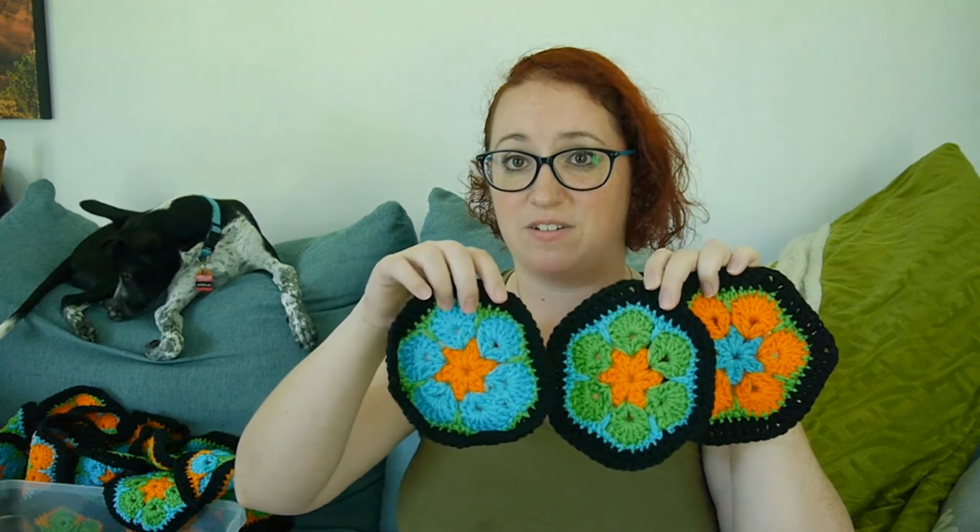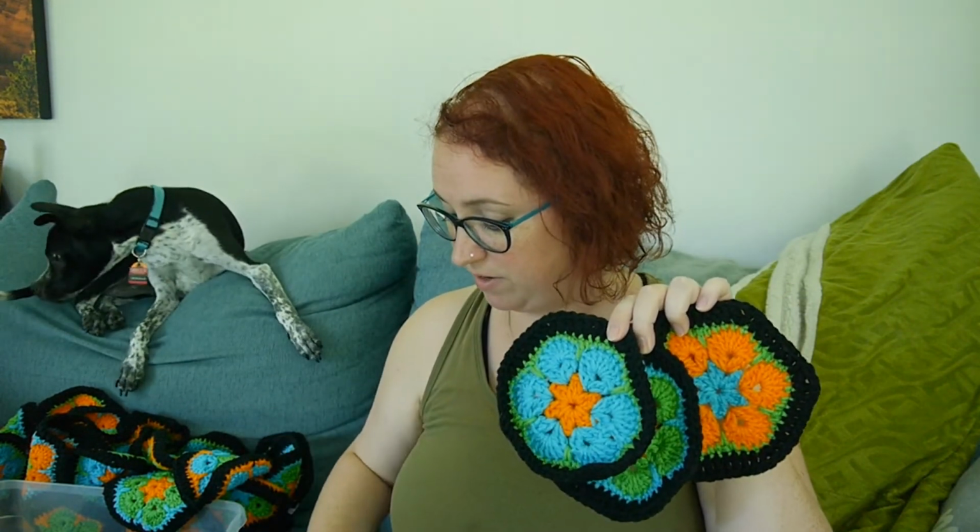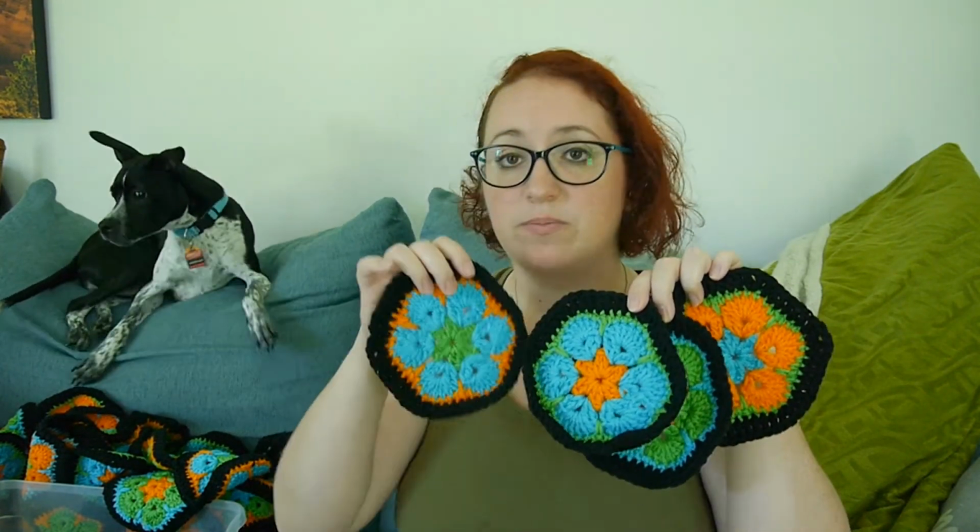After I finished the chevron blanket for us, I had some left over and I decided to make these African flowers. And they're really pretty. And I just kind of put together a little assembly line and made them in every color combination possible. And I just kept stacking them up and stacking them up with the idea that I would go as far as the yarn would take me.